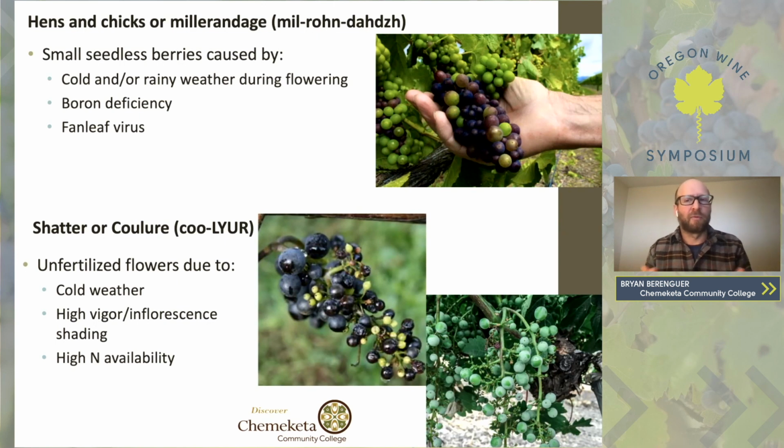And basically what's happening is if the berries are kind of half pollinating, we end up without a seed, and they don't really end up ripening as well. Shatter, or coulure as it's called in Europe, is basically unfertilized flowers due to cold weather or very high vigor, which can also be caused by high nitrogen availability. Cold, rainy weather will cause quite a lot of shatter, and we basically had situations here in the valley where we saw both of these phenomena, and unfortunately had reduced yields because of it.